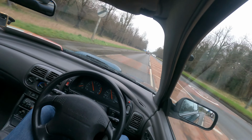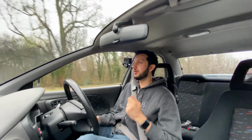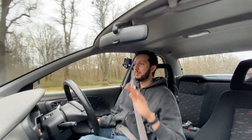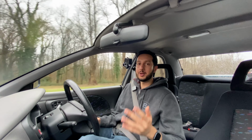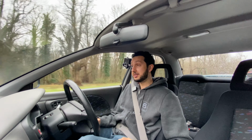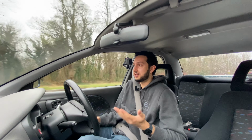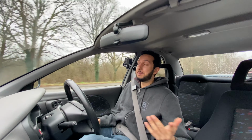That is the coolest thing I love about Subarus, is the noise. I know you're probably not going to pick up the sound very well. It's not a super loud exhaust, but many of you viewers probably know about Subarus and how they sound. I've had some fast cars, and even though this isn't anything crazy in terms of power, it still feels quick.